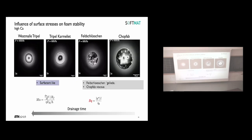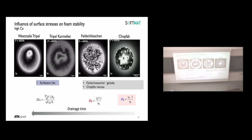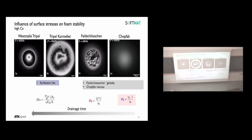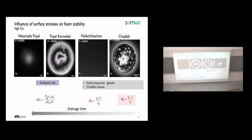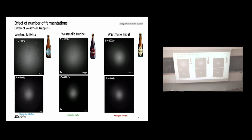So yeah, if we then look at the dominant non-dimensional groups, and you fill in the numbers, you see that here the Marangoni number will be much, much larger than 1, order 100. Here, the Boussinesq numbers will be much, much larger than 1, and the Marangoni numbers will be small. So we can at least categorize what goes on. Okay, good. We wanted to do this a bit more systematically because the differences between the beers were a bit too big.